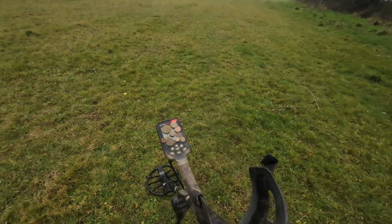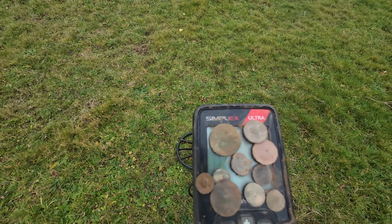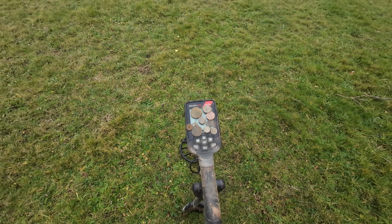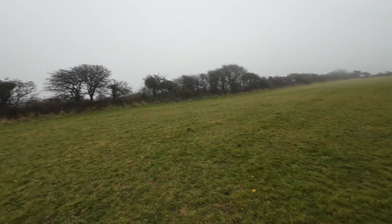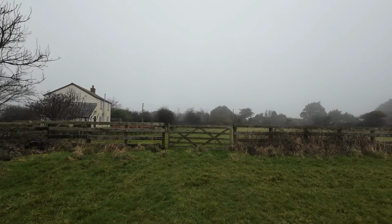Found a few coins, a few bits. Most of them I can't quite tell what they are yet. I know there's a threepenny bit there, and an old penny, a couple of buttons, and a bag seal. I'm not sure what all the other coins are yet, so when we get home I'll clean them up. Anyway, had a good day. Bit different from my normal videos, so see what you think of this.